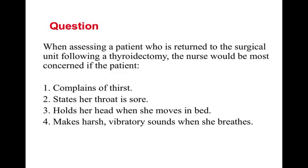All right, here's a question for you. When assessing a patient who has returned to surgery after a thyroidectomy, the nurse would be most concerned with? Which one would you be most concerned with? And remember, think airway. Remember ABCs.